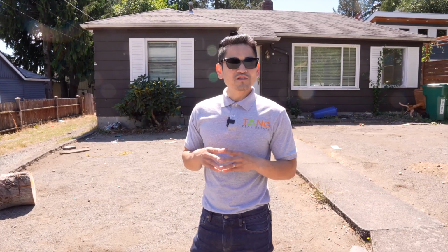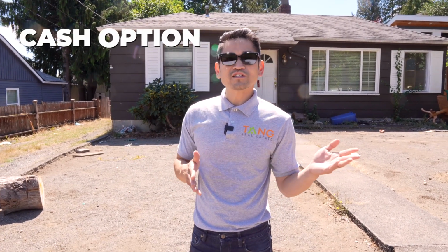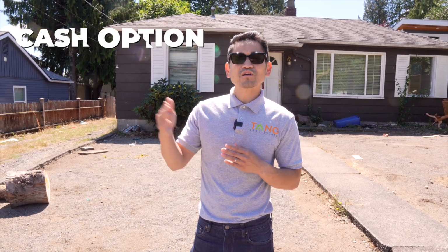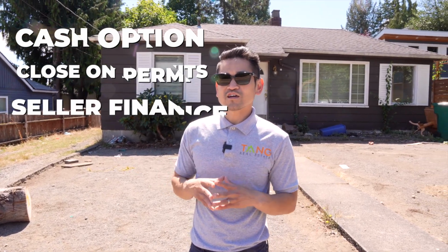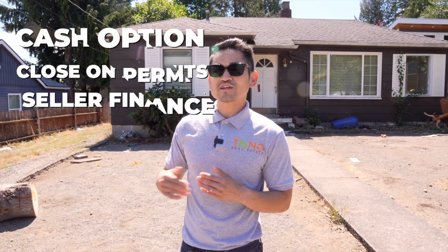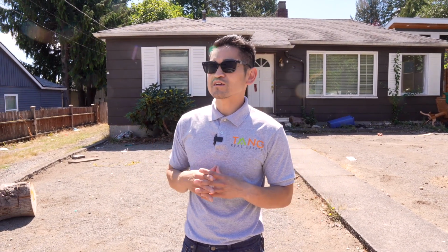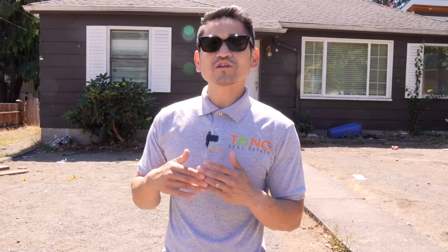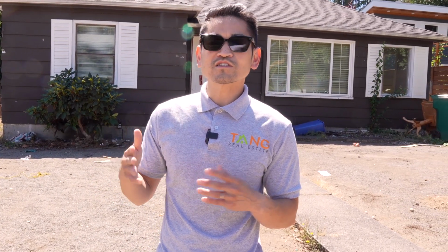Every time we look at an offer, we normally give the seller a couple options. Number one is the cash option that we can close quickly. Number two, it'd be close on permits, which is usually a year away. A third option would be to seller finance, right? That way, this option is you can close quicker, get a hefty down payment, and then they can just move on while accepting a monthly interest payment. Of course, the first two options, the price would be lower because we need to close quicker. So definitely, every time we look at a project, we give the seller these three options and then allow them to pick depending on their situation.